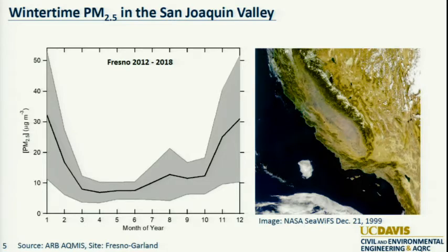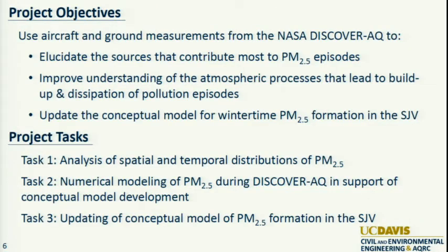And just to emphasize here, some of this is really a valley-wide problem, and we'll come back to this, but this is a satellite image, and you can really see on this day the smog throughout the valley, and even getting into the San Francisco Bay a little bit as well. So this is not just an issue in Fresno, although we're going to use Fresno today as our case study largely, but this is an issue throughout the San Joaquin Valley.